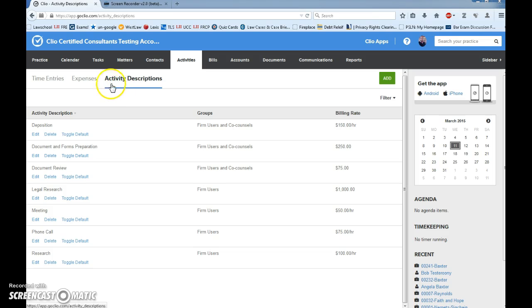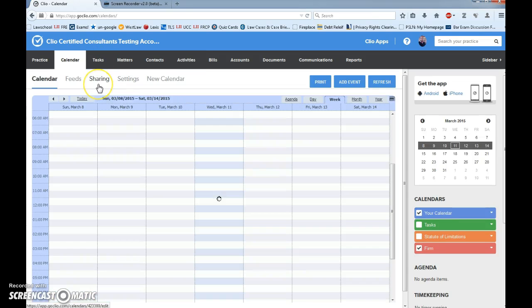So let's go ahead and jump into calendars real quick. And with calendars, it's pretty straightforward. By now, all of us, or many of us, I should say, have become quite accustomed to using smartphones, to using maybe Microsoft Outlook, maybe Gmail, maybe Hotmail, things like that, where they have built-in calendars where you can calendar your items, and you can set it where you get a reminder, 2 weeks out, a week out, 2 hours out, whatever have you. Here in Clio, we have a similar setup. You can have as many different calendars as you choose as you create them. For instance, I have my calendar, tasks, statute of limitations, and the overall general firm calendar.